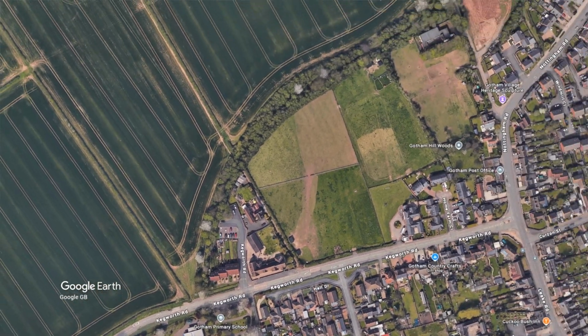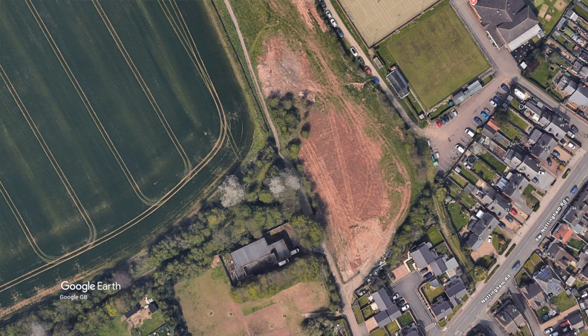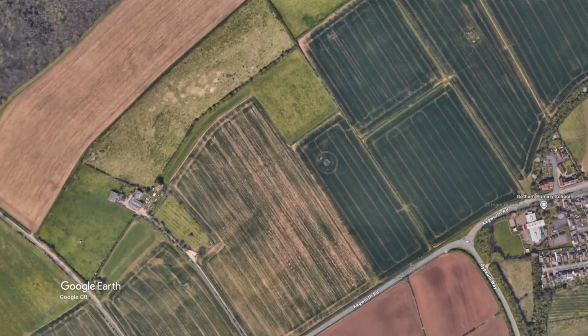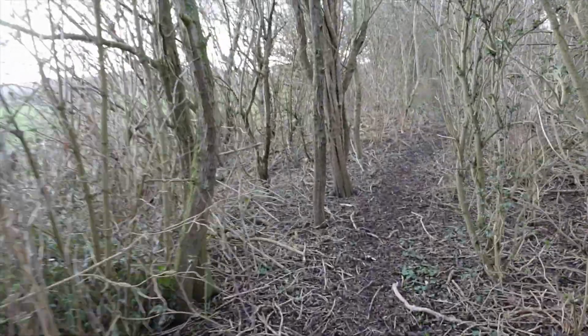Now, I don't know if there's any remains of that plaster works, so what I'm going to do, just in case there isn't, is I'm actually going to end the walk just at the top there, out of Gotham, at an old World War II pillbox, because you've got to end it on something historic. Them's the rules. It's very overgrown at the minute.